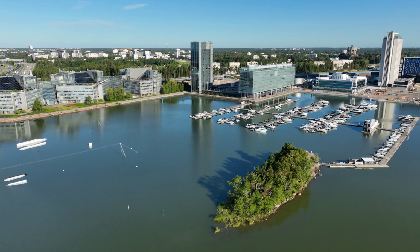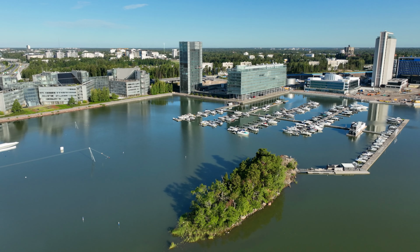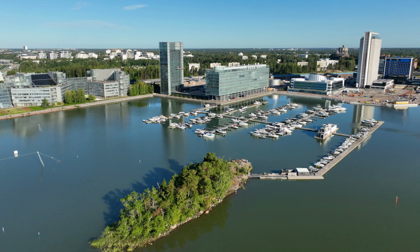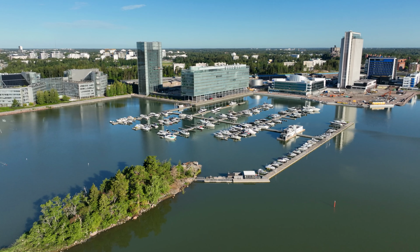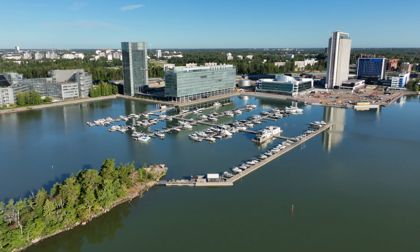The second tower, what you can see at the right, is the Accountant tower. It has a history. It is one of the first towers in Keilaniemi. Originally the Fortum tower, but nowadays it is called the Accountant tower, after the accounting firm.